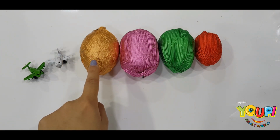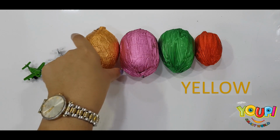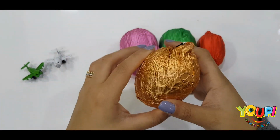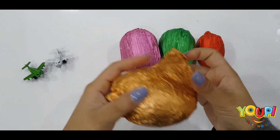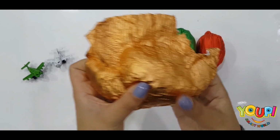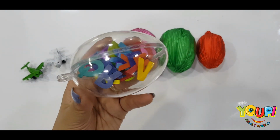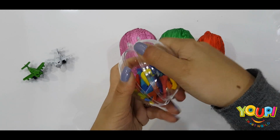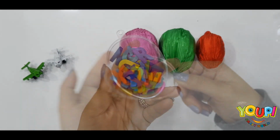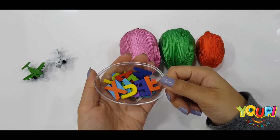Now we're going to open the yellow gold. What? These are the alphabets. Wow, let's put them in order.